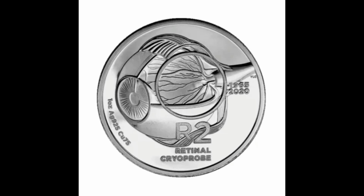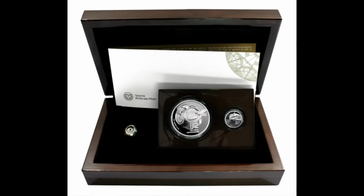I have a particular vested interest in this coin because of something recently that's happened to me, and that is being identified as having cataracts. Now, this particular coin is called the R2, or the retinal cyanoprobe. It is a 3-piece set. So there's a large coin, a smaller 2.5 coin, and then there's a probe or a model of an eyeball.